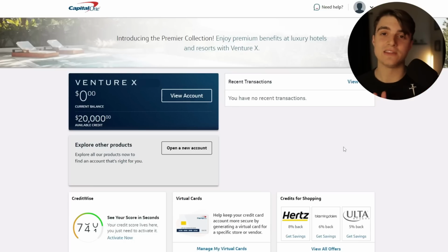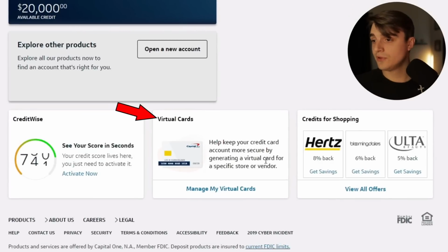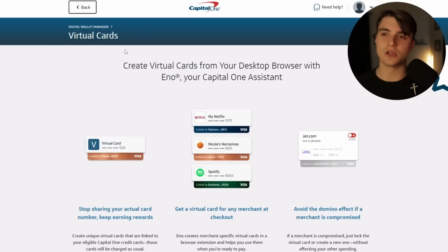So as you can see, I went ahead and set up my account and my Venture X is already in there, which is a great feeling. It looks like I actually can get virtual cards with the Capital One Venture X and I get a lot of credits and offers for shopping. And honestly, I'm pretty excited about these virtual cards because it looks like I can actually use it right now and it's free to add to Google Chrome or any other browser that you use. I might have to mess around with that later, but let me know down below if you've gotten any use from that. It did say that the card's supposed to come in 3 business days, so I'm not really stressed about having any big purchases coming up in these next 3 days.